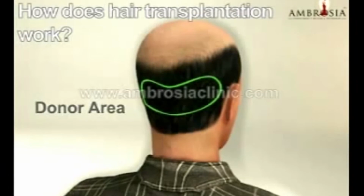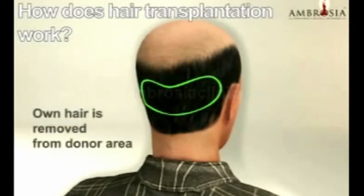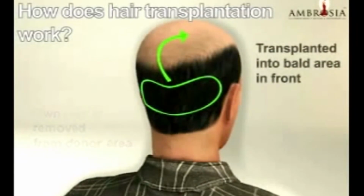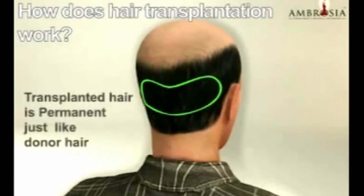In hair transplantation surgery, your own hair is removed from donor area on back and transplanted in the bald area in front. Since hair is your own, it looks natural, grows, and needs haircut as well. Transplanted hair is permanent, just like donor hair.